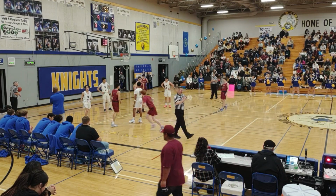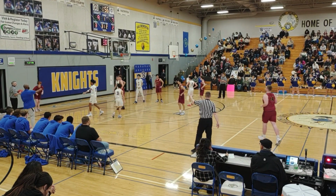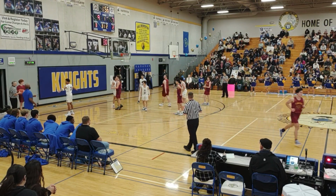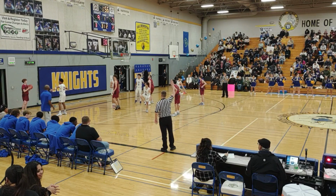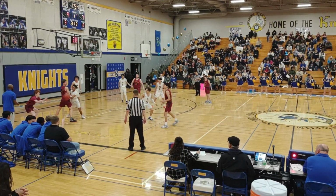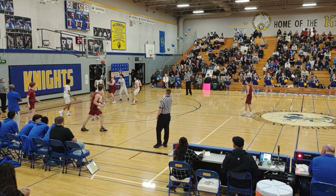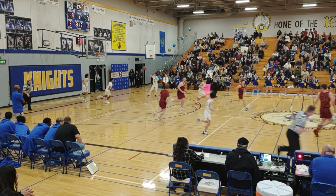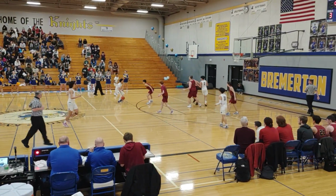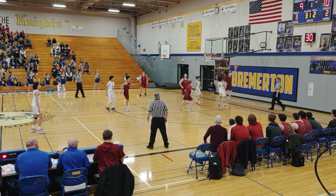On the near baseline, 31, Cleveland. That will be his second personal foul and the third team foul on the Bremerton Knights. Non-shooting foul. Hubbard will inbounds off to our left. Gets it into Walter. Hubbard to drive baseline left. Down to Walter for three. Good. Nestles one in. Noah Walter puts the Buccaneers back up. 10-9. Lead change.